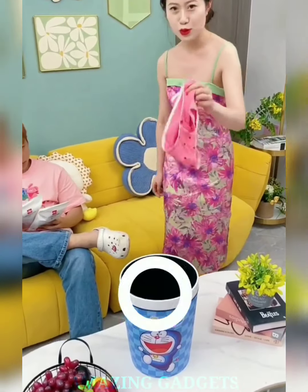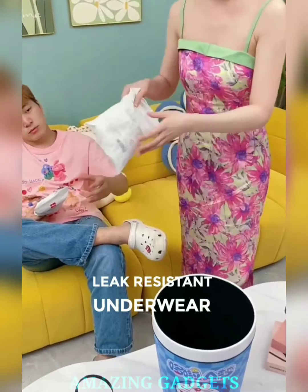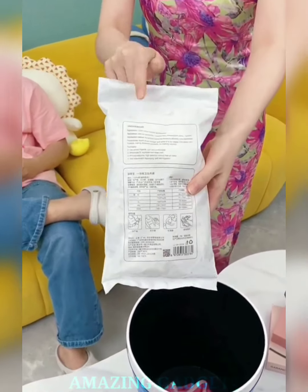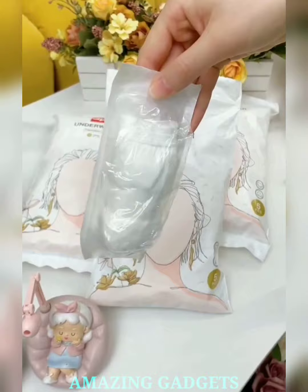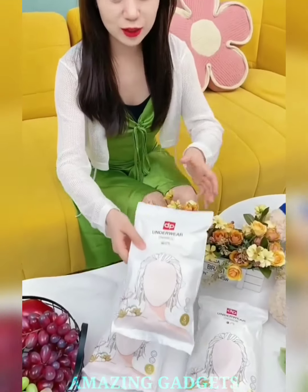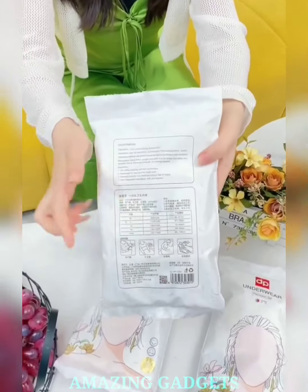Say goodbye to worries with our leak-resistant cover pants. Engineered to keep you dry and comfortable, these pull-ons are your reliable companion, providing confidence and protection against leaks. Crafted with soft, breathable fabric, our cover pants feel like a second skin. Enjoy all-day wear without compromising on comfort, because comfort and confidence go hand in hand.